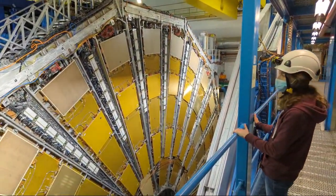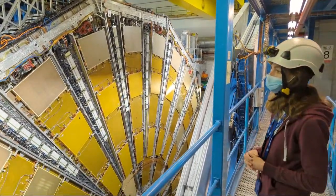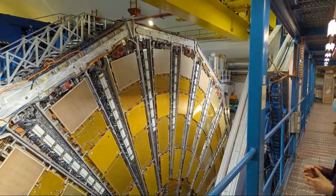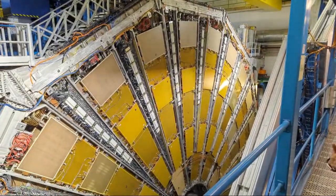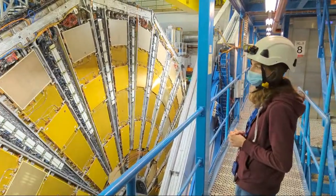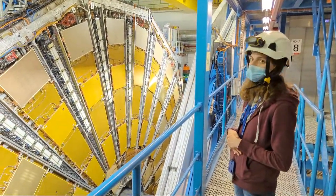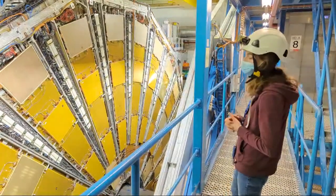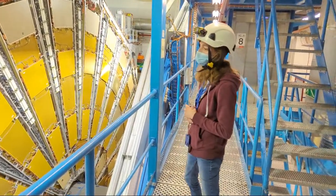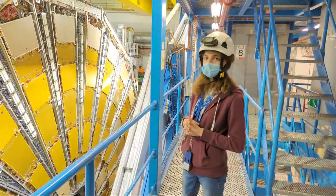One other reason is the imbalance between matter and antimatter. Why there's more matter in the universe than antimatter. That is not really explained by our theory, but we know that it has to be true. And so there are other questions like that that make us think that our theory of the Standard Model might not be complete. So one big part of our research program is to study some alternate theories or just some additions to our theory that could help explain these things.